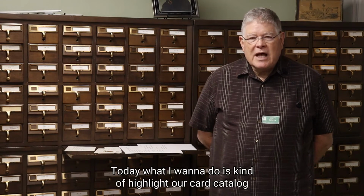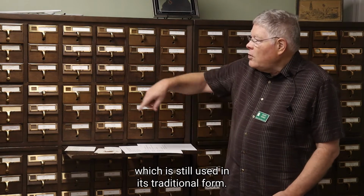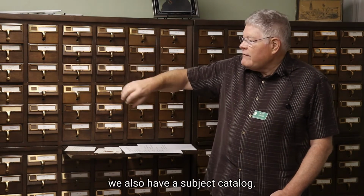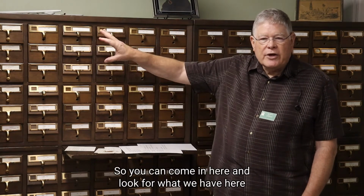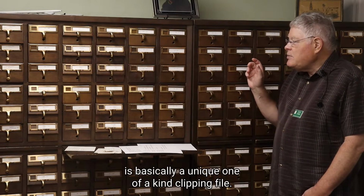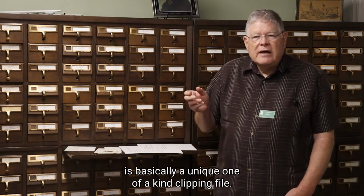Today what I want to do is highlight our card catalog, which is still used in its traditional form. We have the author title drawers. We also have a subject catalog. So you can come in here and look for what we have here, which is a good place to start. But all the rest of this behind me is basically a unique, one-of-a-kind clipping file.